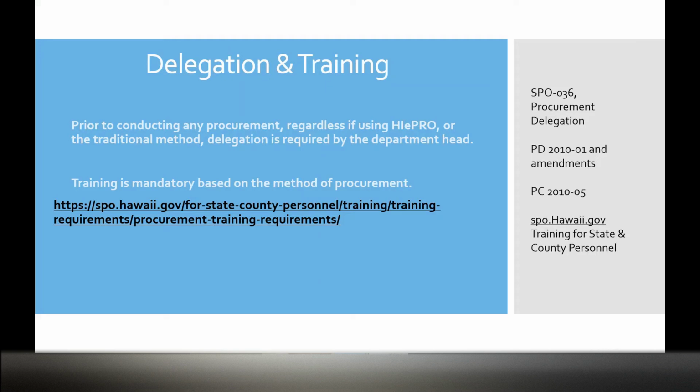Before we start the demonstration, a reminder: HIePRO is not a method of procurement. It is a tool. All procurement statutes and rules still apply. Keep in mind, as the approver of record, it is your responsibility to adhere to the Hawaii Revised Statutes 103D and its administrative rules. Before conducting any procurement on HIePRO, buyers and approvers are required to take the mandatory training and have the delegation for that method of procurement.